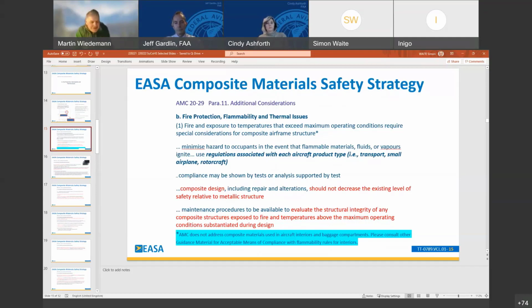Inigo, there was also one question during your presentation. It was related to the 5 versus the 15 minutes proof, because the fire protection is 15, the flammability, as far as I've understood, is 5 minutes. You mentioned only the 5 minutes. Have you made the test also for 15 minutes?